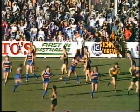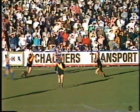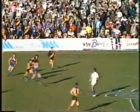Almost got that one too. It's going to be a free kick out there to Terry Wallace. Amazing player. Kicks down towards left half forward. Knocked on by McGuinness. Worth a kick. Kennedy, the hand pass away to Royal, who runs to 50. Dragged down superbly. That was a strong tackle by Nichols.